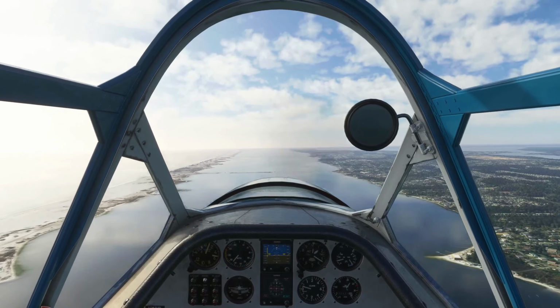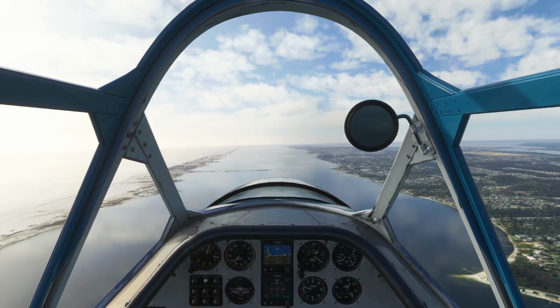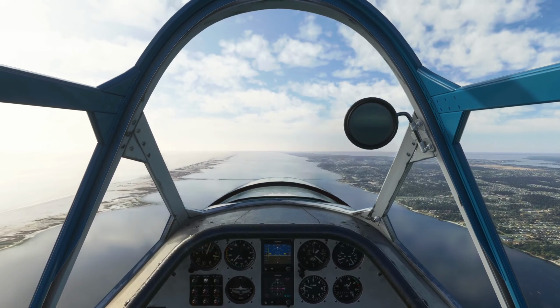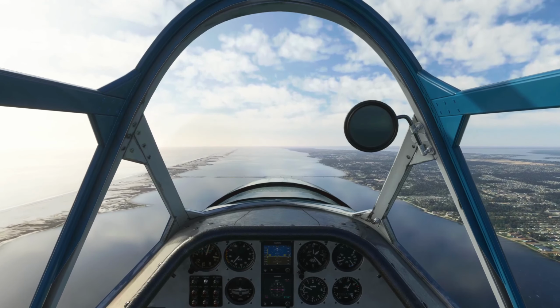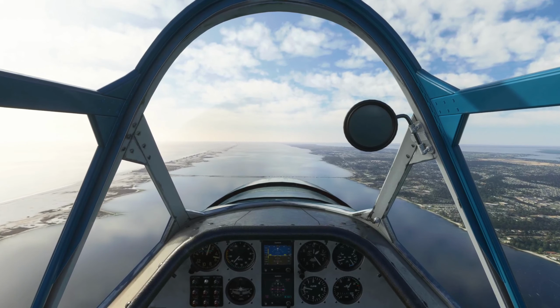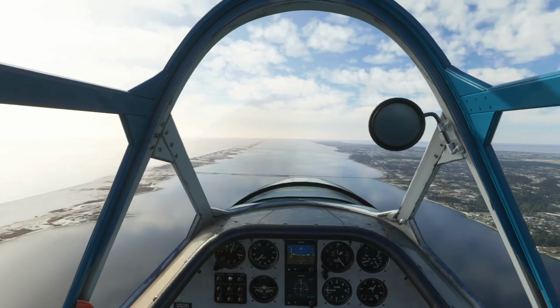Obviously, helicopters will be a big deal. There are some other things like gliders, which could be fun. And the continuing maturing of the ecosystem, lots of people buying in. Lots of community creators. The freeware community of Microsoft Flight Simulator is very good as well.